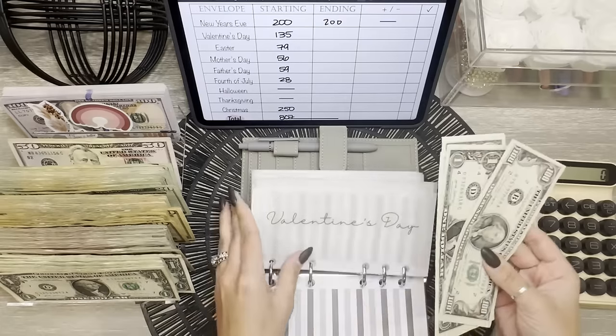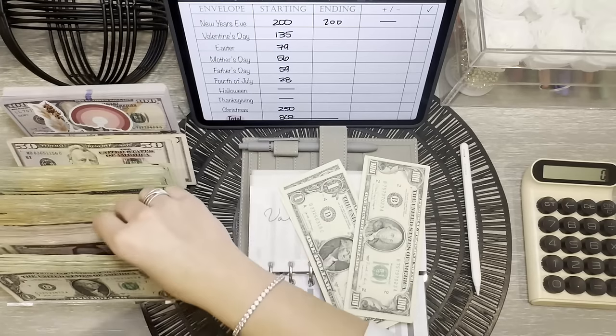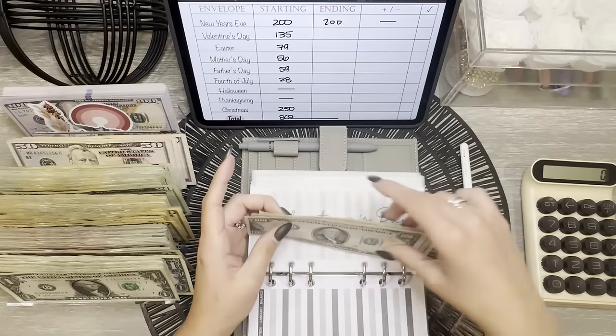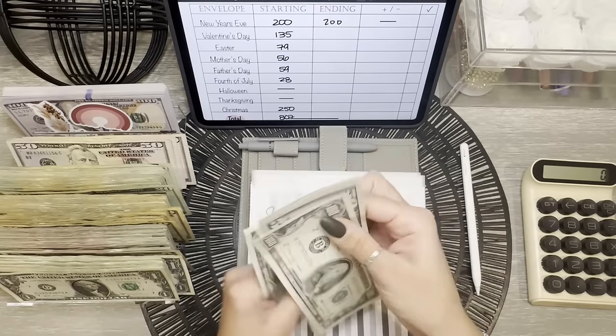What do we say? 158. All right, so 155, 56, 57, 58. Perfect. What was that? 158 minus 135. That was a positive change of 23 in there. Easter is ending the month with 50, 70, 80, 95, 100, 5, 6, 7, 8, 9, 10, 11.